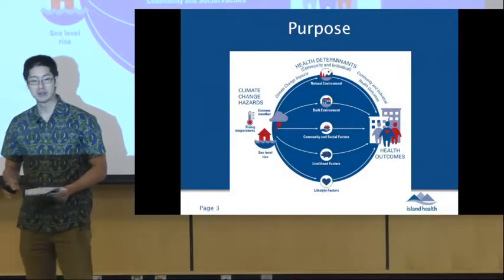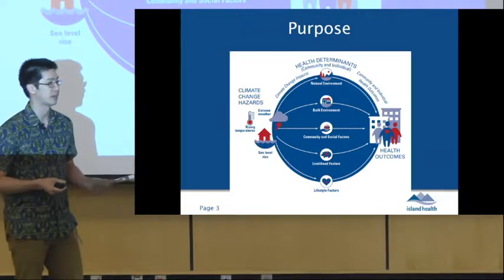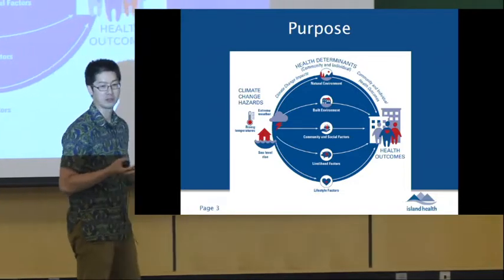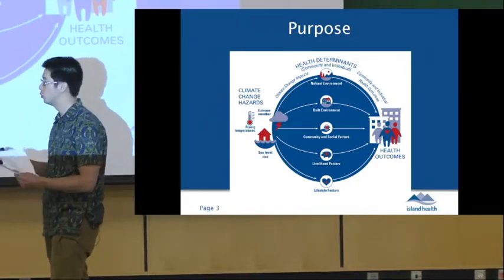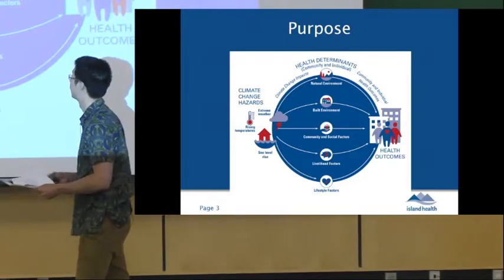So the purpose of this project, particularly the environmental scan, was to look at how climate change is impacting the Island Health Service Area. The Island Health Service Area is not just Vancouver Island, it's the Gulf Islands, so I'll be referring to it as the islands, but there's a huge swath of land that Island Health has to take over, so it was looking primarily at that.